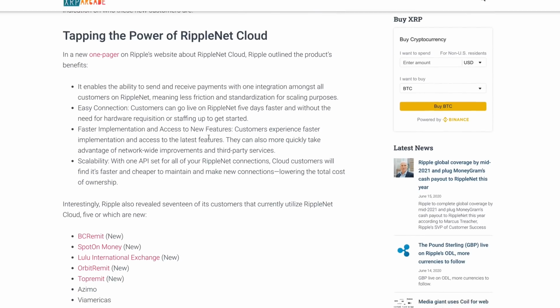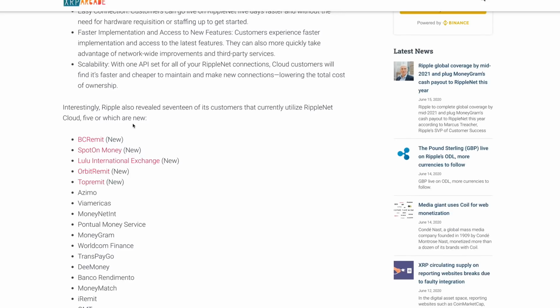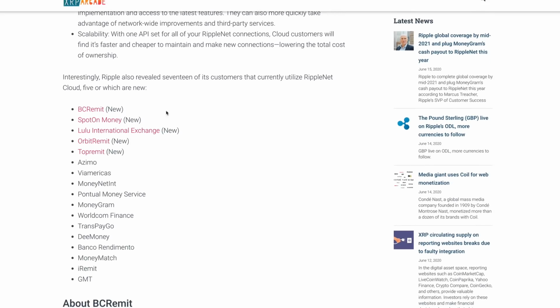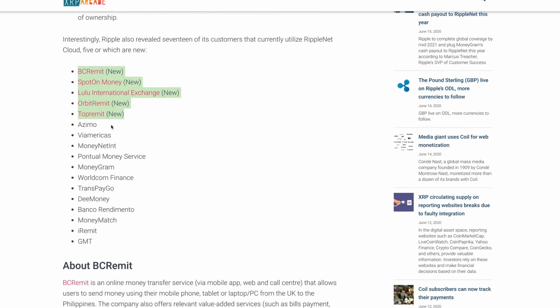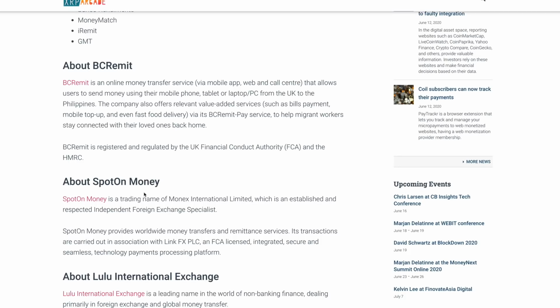The RippleNet cloud service was just revealed a couple of weeks ago, and after it was revealed, they said that 5 new companies are now on RippleNet Cloud, including BC Remit, Spot On Money, Lulu International Exchange, Orbit Remit, and Top Remit. Okay, so 5 new remittance companies on top of the ones that they were already working with, like Azimo, MoneyGram. We know some of these names already. iRemit. But about some of these companies, about BC Remit.